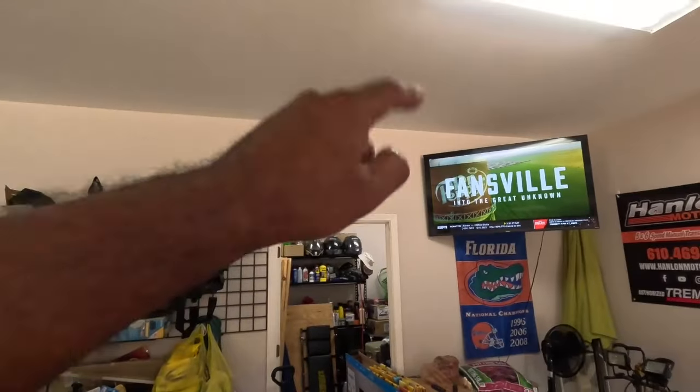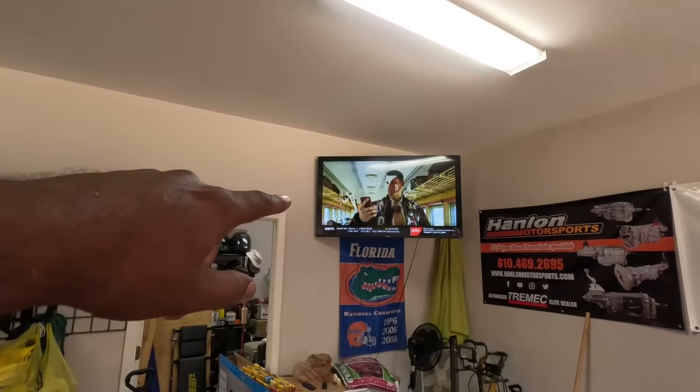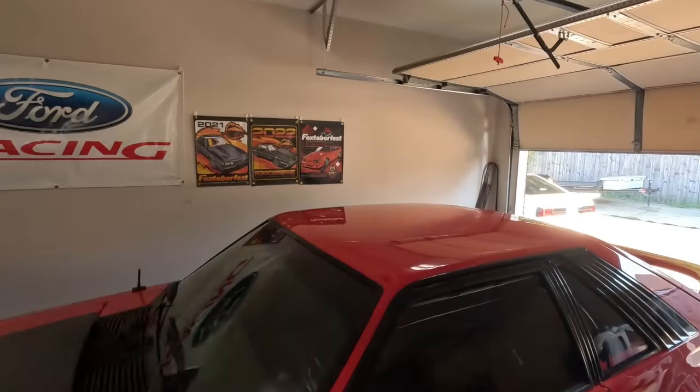And a good thing about working out here in the garage now, wifey bought me a TV for my birthday, and I could watch college football while I'm out here in the garage working on Red Fox and the other one. Yeah, and I don't think I really have a name for the white one. I just call it the Fox.